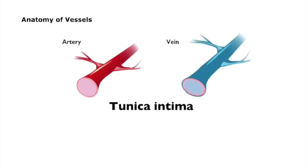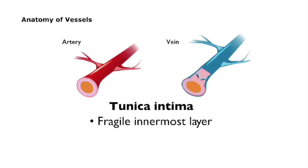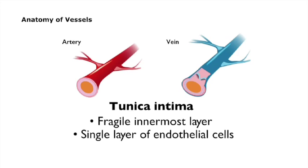The tunica intima is the innermost layer and is extremely fragile. It is comprised of a single layer of endothelial cells, which provide a smooth interior surface for blood to flow.